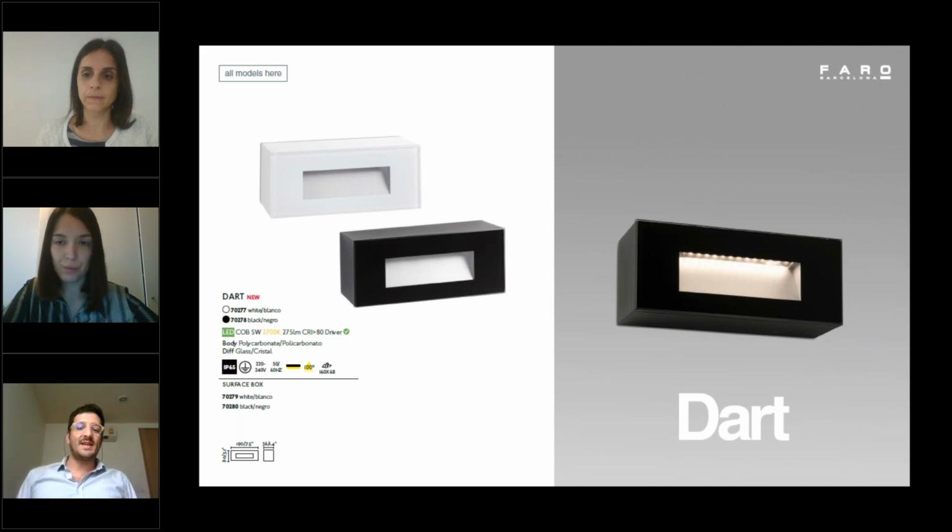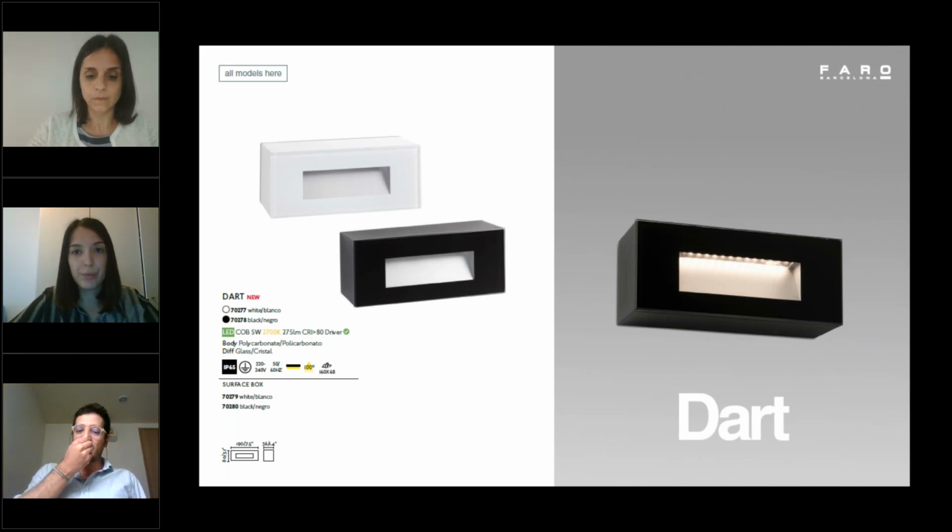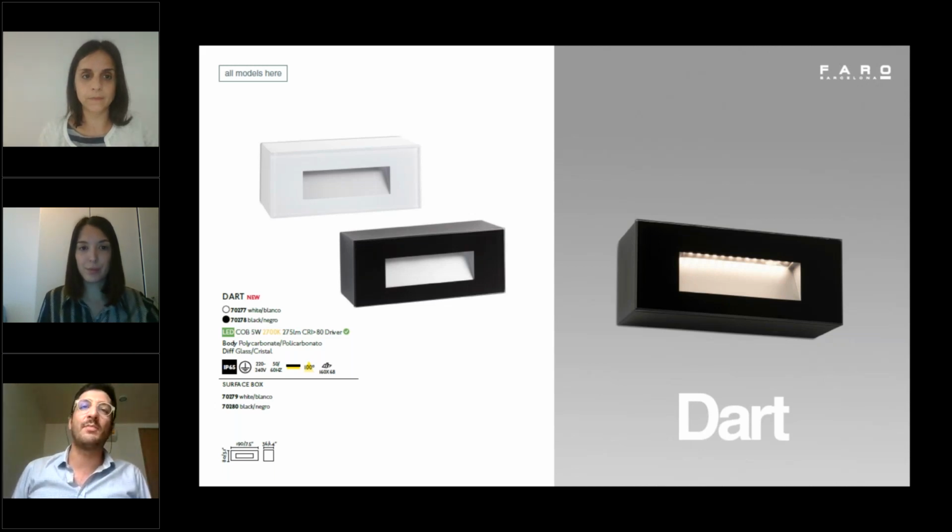You can see it's a very warm light, 2,700 kelvins, low lumens, but a really good IP65, comes in 2 colors, and then also I must say it's square and horizontal. Here we do 2 examples. The boxes are also in another color.